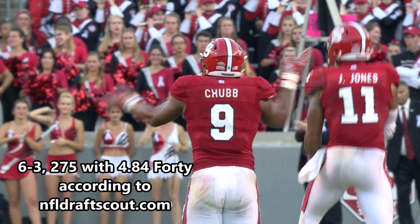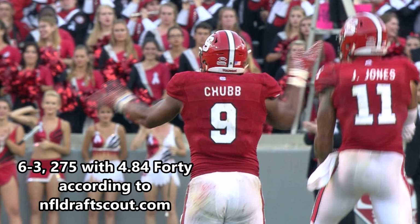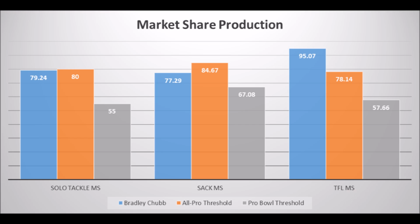At number 2, we have Bradley Chubb, defensive end out of North Carolina State. When it comes to height and weight, he is 6'3", 275 pounds with a 4.8 40, according to NFLDraftScout.com. Based on his production, he scored 79.24 out of 100 in terms of solo tackle market share, 77.29 out of 100 when it comes to sack market share, and 95.07 when it comes to tackle for loss market share.